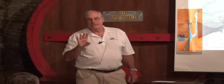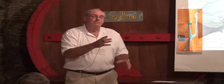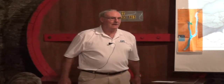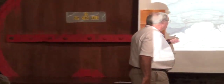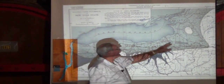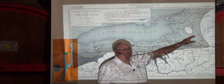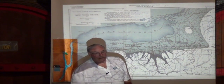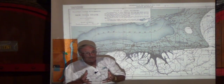Now, I said we had 4 ice ages, and I'm only talking about the last one, because every ice age that moves along obliterates the evidence of the previous ice ages. It just wipes that evidence right out, or most of it. So we're just talking about the last ice age. So just picture this as being ice here. This is the Tully Plateau, and they can tell that during the last ice age, that didn't get covered. So any evidence you see there would be from a 3rd ice age or a 2nd ice age, not the 4th one.